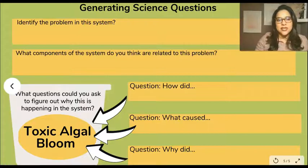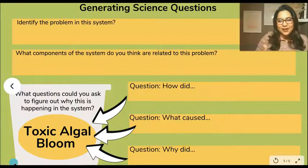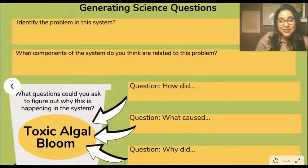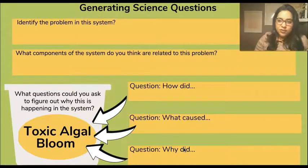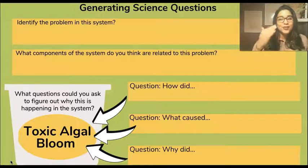So question 1 is identify the problem in this system. Question 2 is asking you what components of the system do you think are related to this problem? And part 3 has our famous question bucket. It's asking what questions could you ask to figure out why this is happening in the system. And we have the toxic algal bloom inside the yellow circle because that's pretty much the focus here, right? So now we're going to start designing questions, and to help you with that process, I've added some question starters, such as how did, what caused, and why did. Feel free to use them if you find them helpful, but if you have other question starters, you can use those as well. So at this point, I want you to try to do parts 1 and 2 on your own.